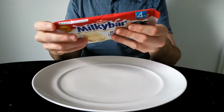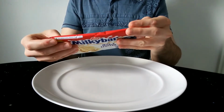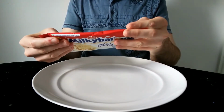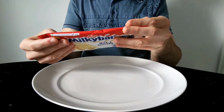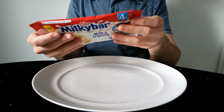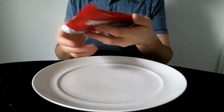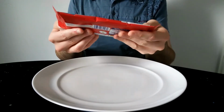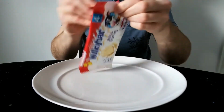Then on the back, the usual stuff. White chocolate 55% with crisped rice 5% in milk-based filling. Okay, not sure what that means. Oh well, a milk-based filling. There we go. So basically, it's just got crispy bits in the middle. Right, so let's give it an open.